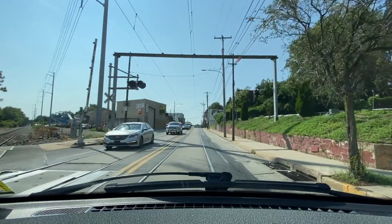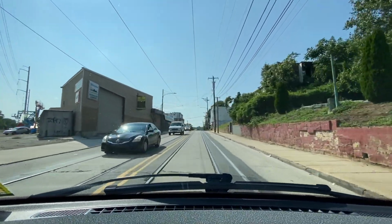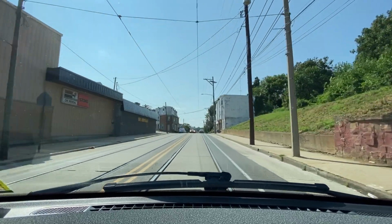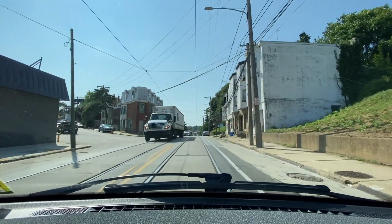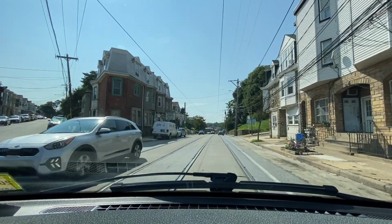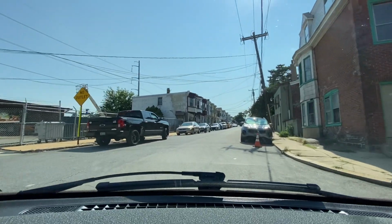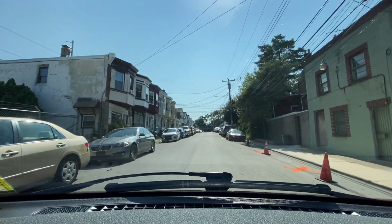Driving over another set of tracks. Ouch. OK Rental, Sales and Service, scissor lifts, and more. I guess heavy machinery. You can rent it for the business. I'm going to make this left-hand turn right here. It actually is a no outlet, so I wonder if we're going to end up running to a dead end, because it defines this block as a no outlet.